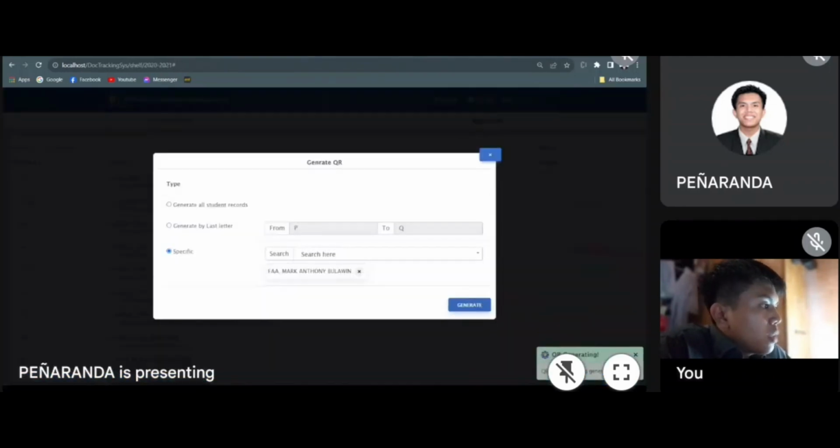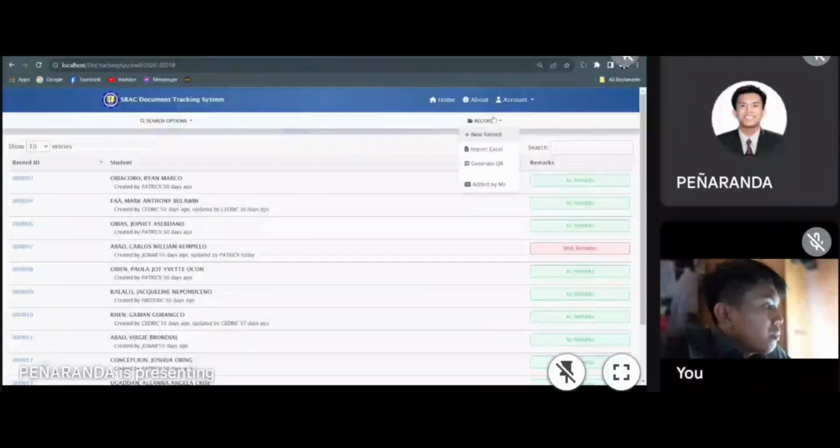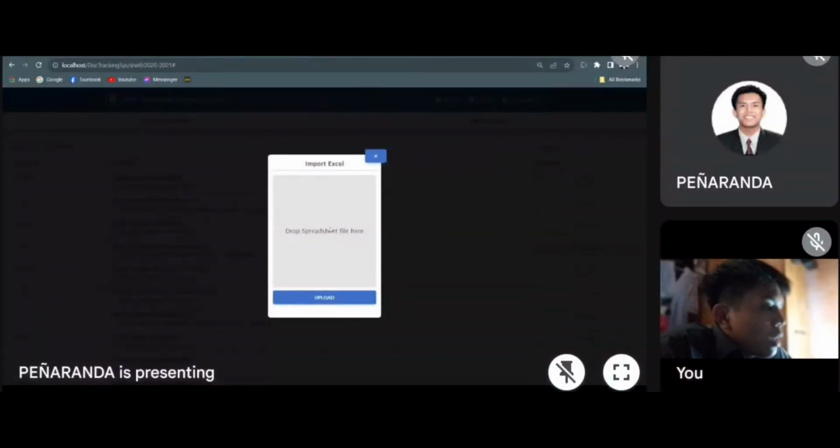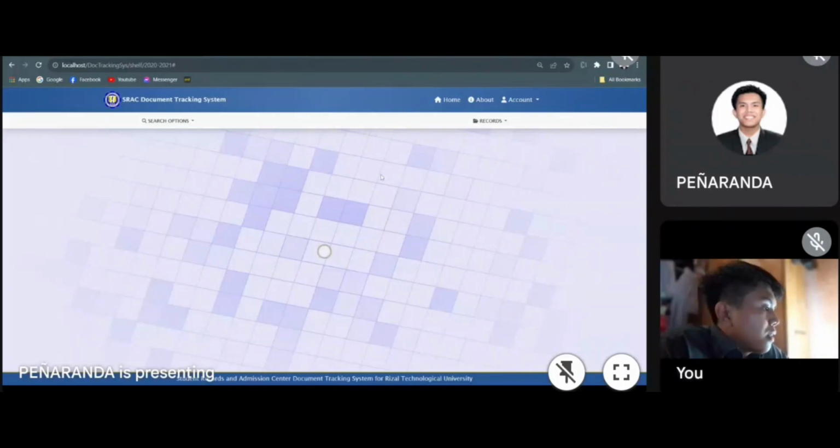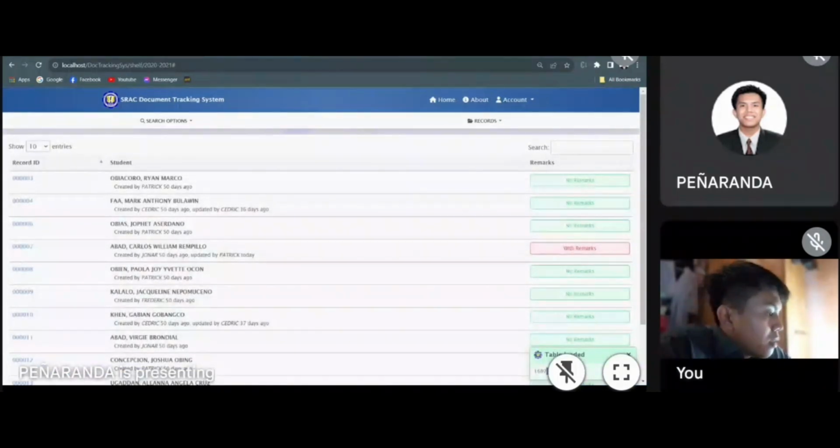Next one is the importing by Excel. They can import an Excel file containing student records. For this example, once they upload this, it will show a success message, and it will be added in the table. Once we refresh the page, it will show 1697 records.